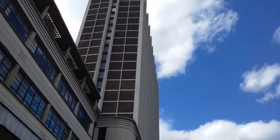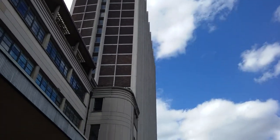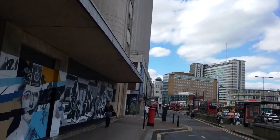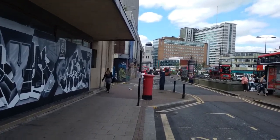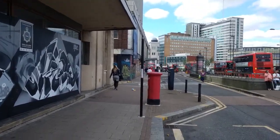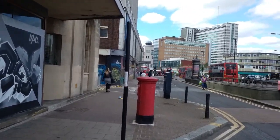Images of what it will look like when it's done, and the write up of what's been happening with the building, so you'll be able to read everything from there, because obviously my memory, I can't remember everything, so if I put the write up then everything will be on there, so you'll know.